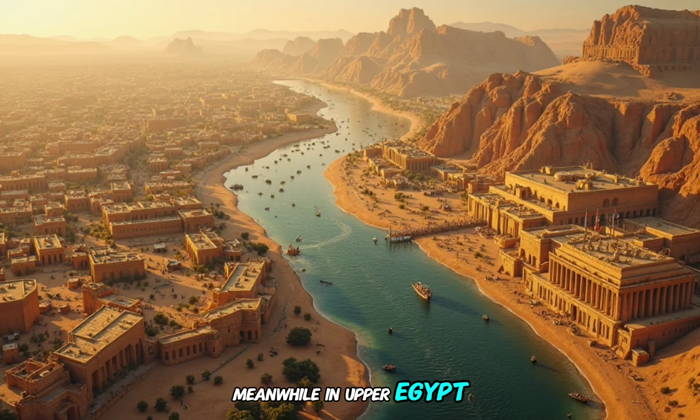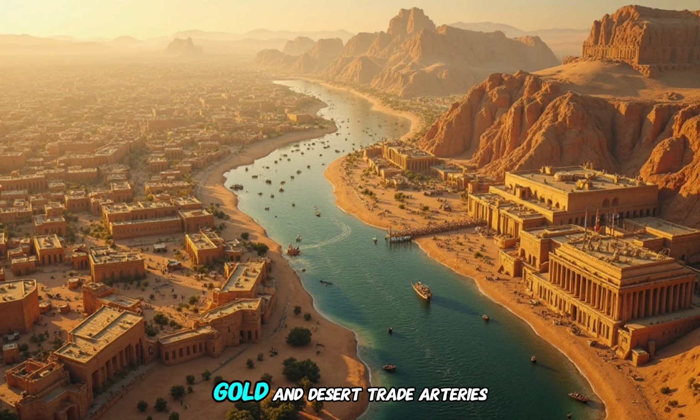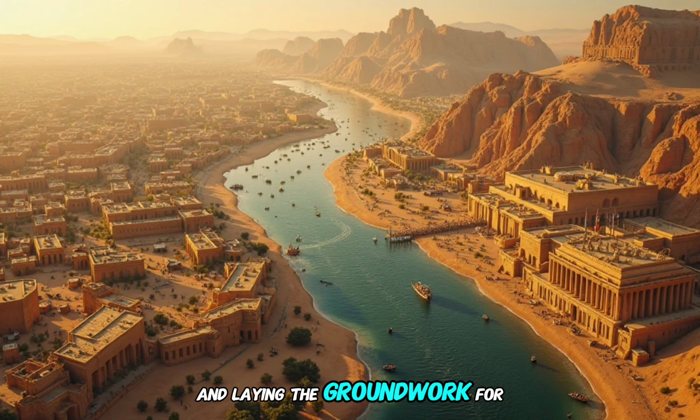Meanwhile, in Upper Egypt, the city of Waset, later known as Thebes, rose under regional leaders who would declare sovereignty as the 11th dynasty. These Theban kings, starting with figures like Intef I and Intef II, leveraged their proximity to Nubian gold and desert trade arteries to fuel territorial ambitions. Their forces advanced northward, directly contesting Heracleopolitan influence and laying the groundwork for eventual reunification.